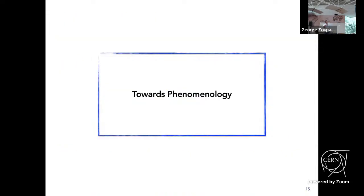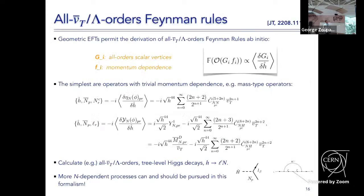So to that end, that latter end, I'm just going to show you what I told you earlier, which is that one of the things you can do once you have these field space connections defined is you can derive all orders Feynman rules right from the outset. And in this paper, I did the easiest ones. I did the ones where the connections have no special form, right? Where the composite operators have no momentum dependence, sorry.